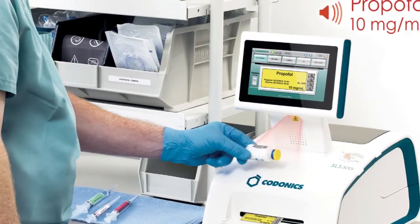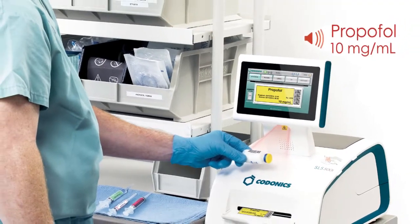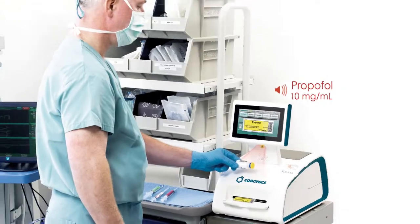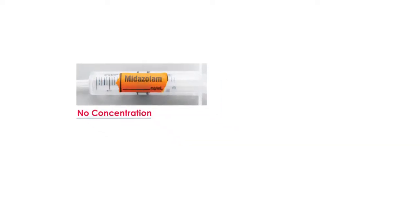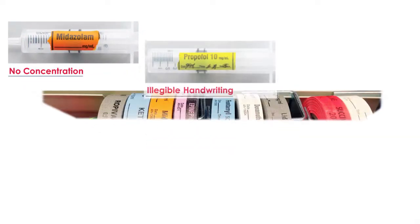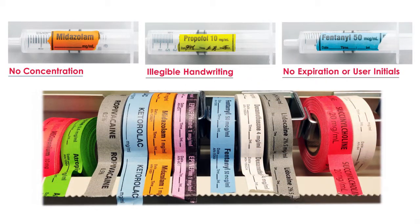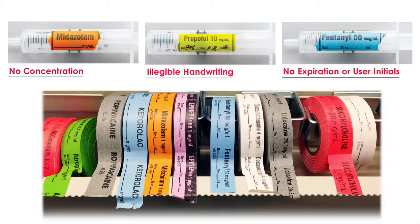Codonics technology provides anesthesiologists with visual and audible confirmations, acting as a second set of eyes. And once drawn up, clear liquids become impossible to tell apart. In fact, these syringes and labels probably look familiar. Codonics' game-changing technology eliminates those mislabeling errors. Let's meet someone who has been touched by a preventable medication error.